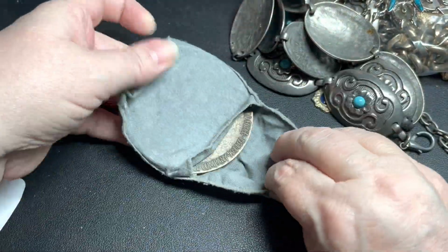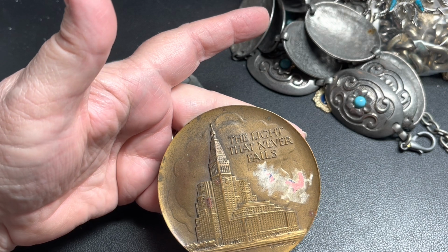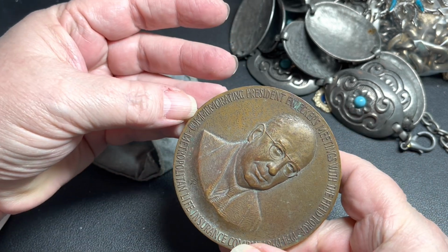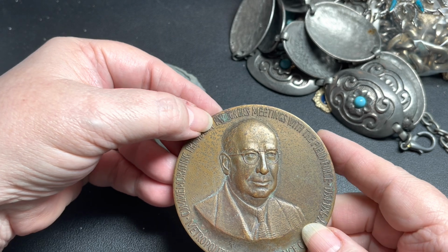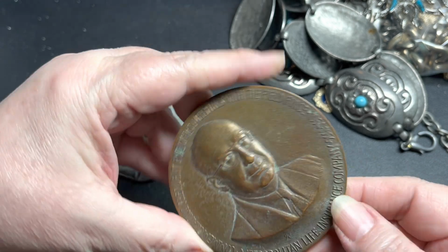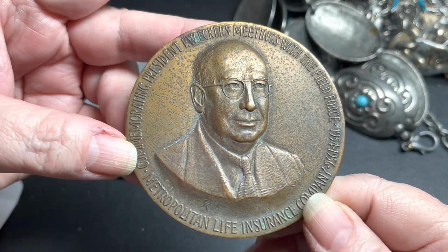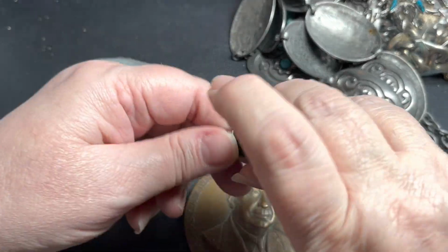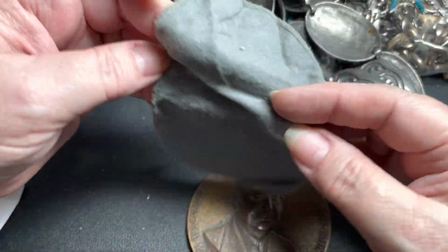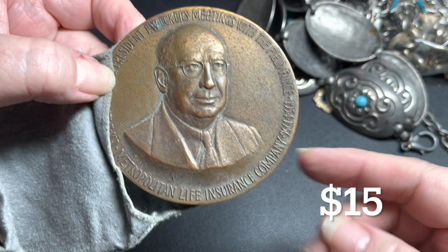Then we have a mirror, I think. No. The light that never fails in a building. And this is commemorating President F.W. Ecker's meetings with the field force, 1954 to 1956, and that's a Metropolitan Life Insurance Company. That's big and heavy. It is 3 inches by 3 inches. It comes with its own little dirty case. So I'm going to research it and put the price in here.